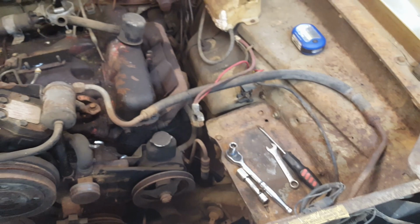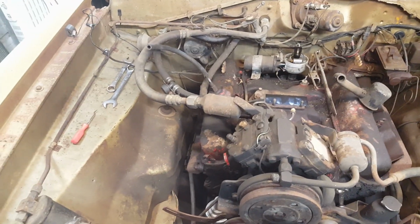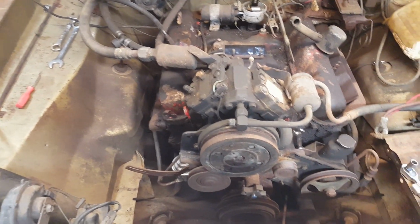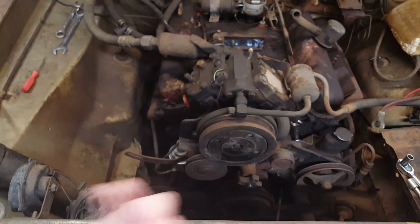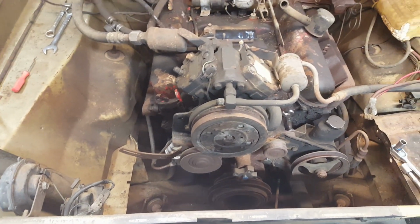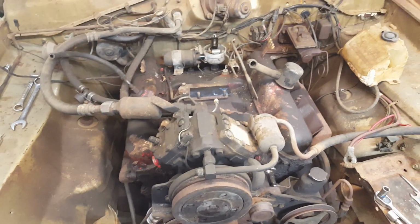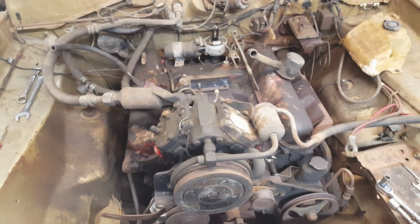I don't think the air conditioning lines are even usable. The steel stuff is, but we'll see. The other car was the same way. The compressor, this one wasn't locked up. The one on the blue car was locked up. I had to unstick it, but I'm going to carefully take all this apart.